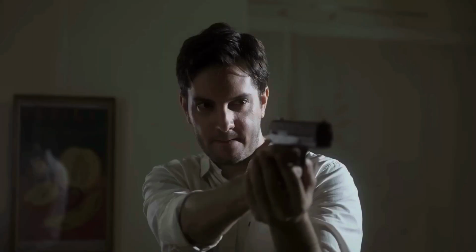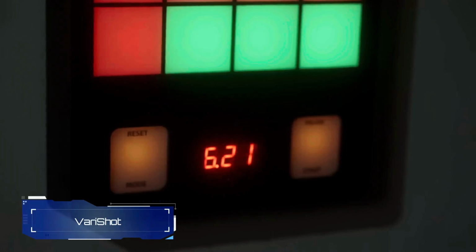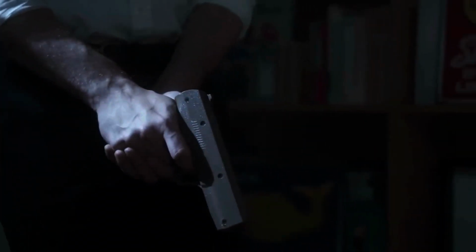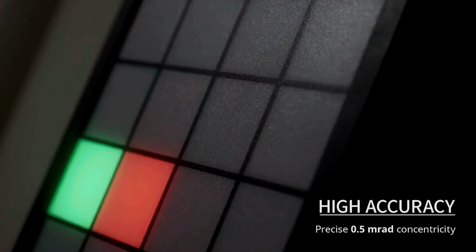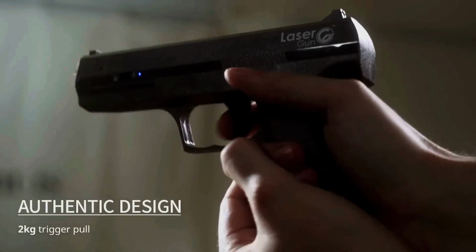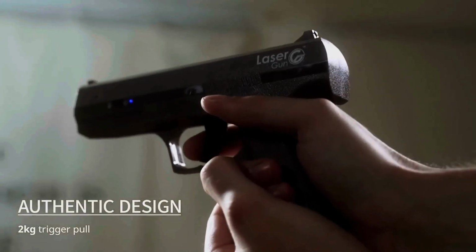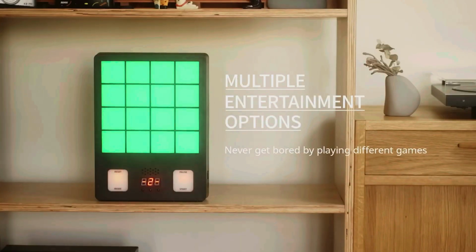Remember those awesome shooting games we used to play and love as kids? Well, the folks behind VeryShot remember too. But they also know that as we grow up, running around with toy guns might not be the safest or most exciting thing anymore. That's why they came up with something super cool. Not just a toy, but almost like a workout machine. This laser gun is all about having a blast while also working on your focus and control.